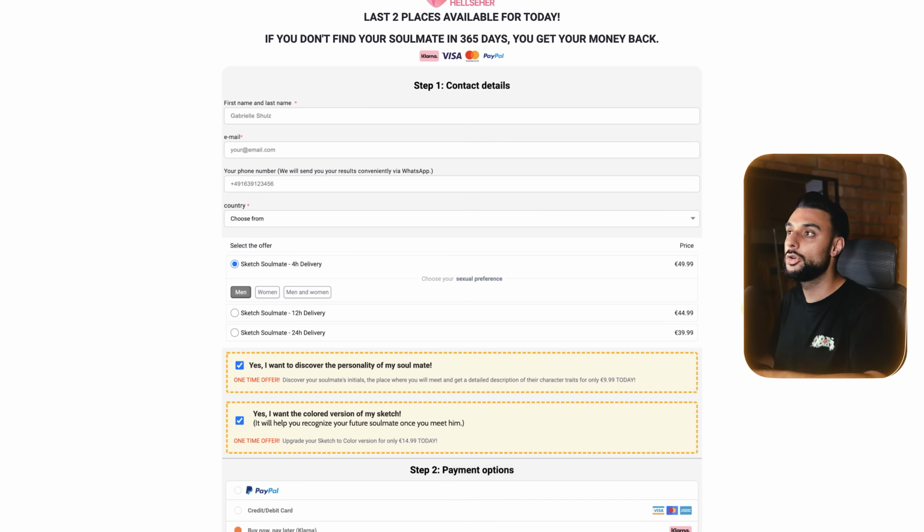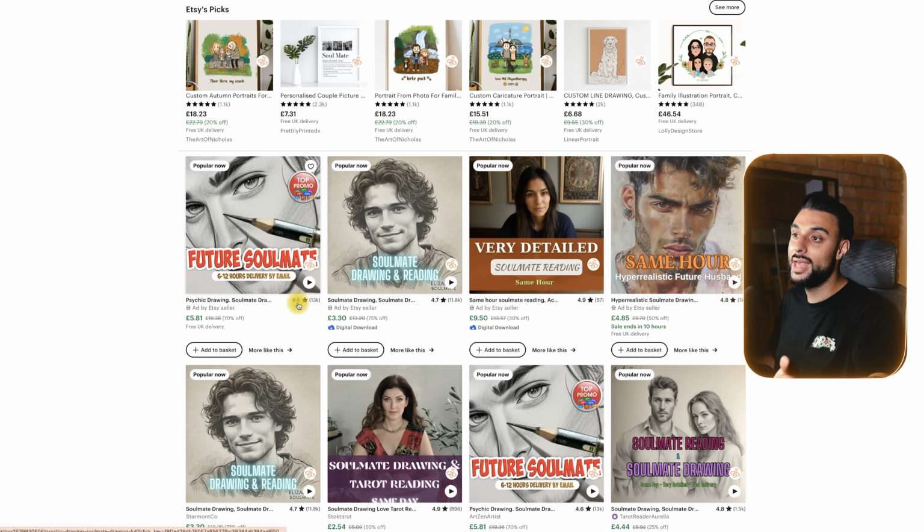So these are some really good methods that they're using to increase average order value and to make you want to buy it right now. Now again, let me compare. Even if we take the cheapest option, which is $39.99, now in dollars, this would be around about $44 to $46. And we go back to Etsy again, they're only selling it for around about $9.